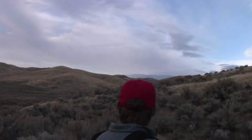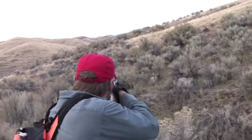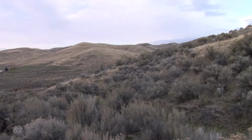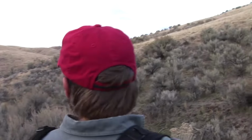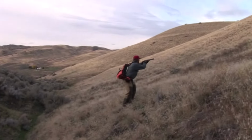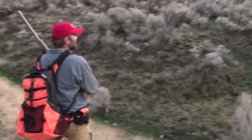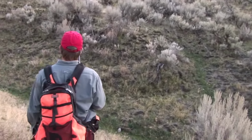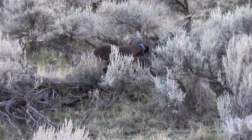Hey, up! They fly like crazy all over the place. They'll come out to your left, they'll come out to your right, they'll come out behind you, and they'll typically fly right between you and your buddy hunting. Oh, they know where to fly, don't they? Tucker, whoa, whoa.